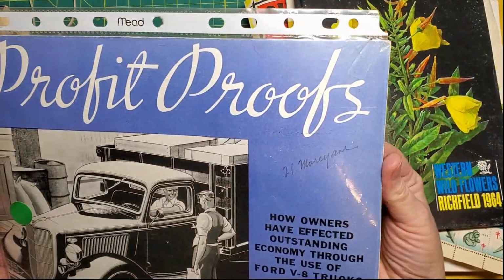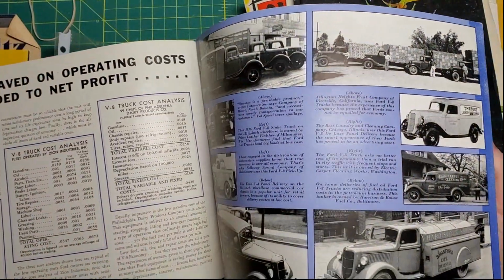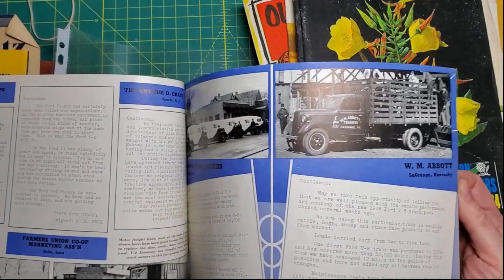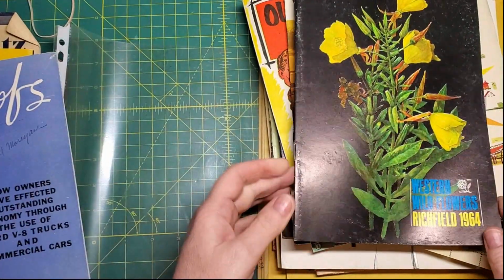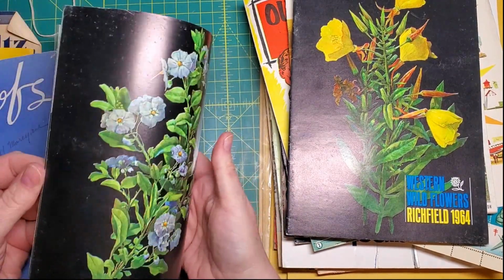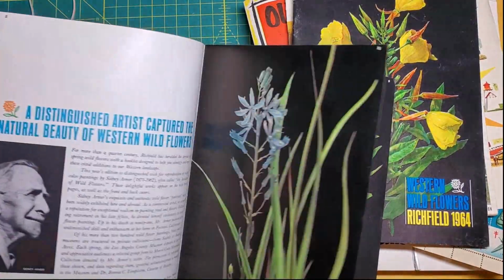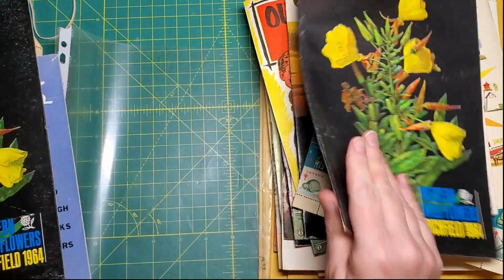What's this? Ooh. Look at these old trucks. Isn't that something? Western Wildflowers, 1964. Hmm. 1964, Richfield Oil Corporation. There's two of those.